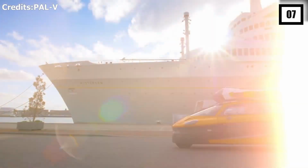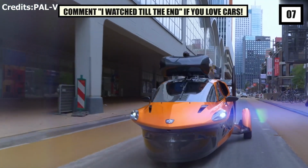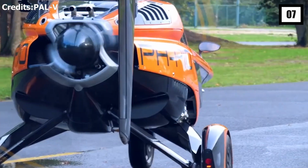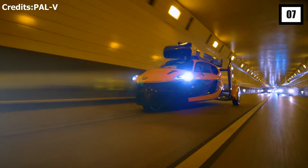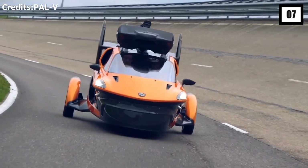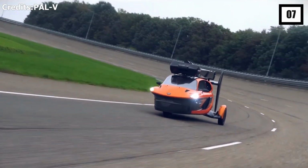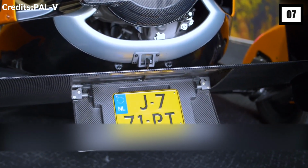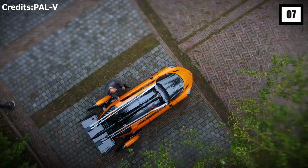The rotor may be folded so that the vehicle can drive like a conventional automobile on the road. Takeoff requires a 180 to 330 meters runway, but just 30 meters for landings. Its top speed is 180 kilometers an hour in the air, and on the road, 112 miles per hour. It takes 5 to 10 minutes to go from street to air mode or vice versa. The idea for PAL V Liberty came to the creators in 1999, but it wasn't until 2017 that it was made public. According to the business, around 30 Dutch citizens have already purchased the Liberty.